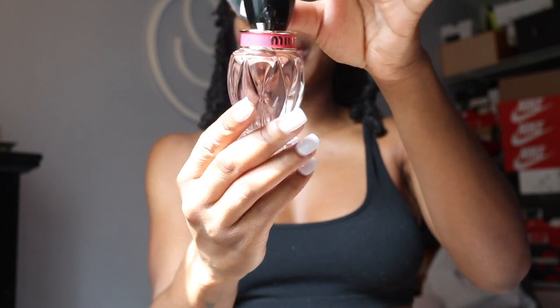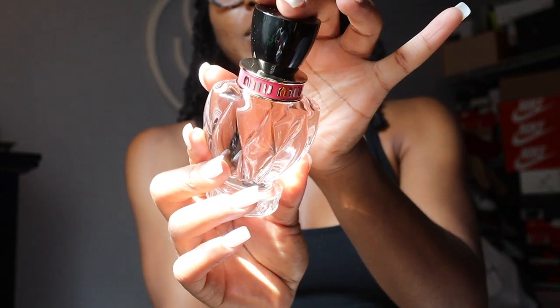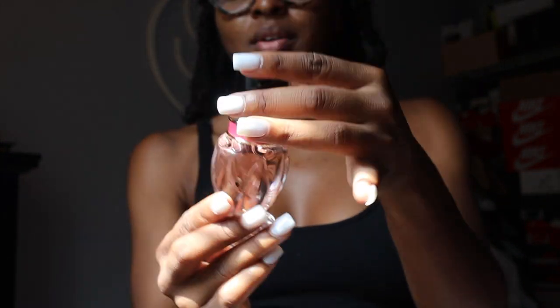Oh, this is so beautiful. The bottle. So beautiful. Ooh, I gotta give her a special spot on my tray. It's like a nice powdery luxurious scent. Love it, love it, love it. If you like powdery scents, check it out.